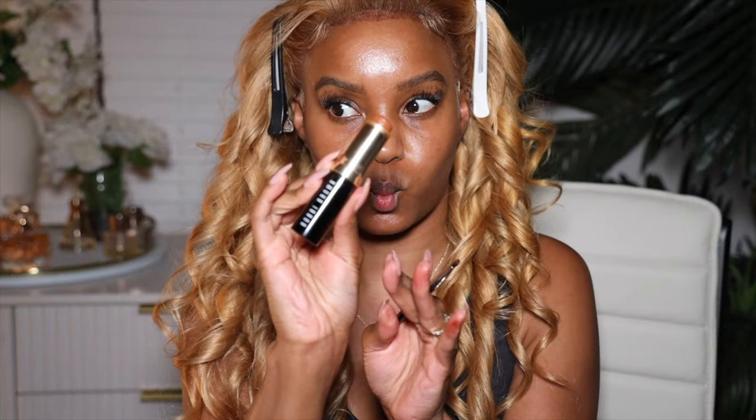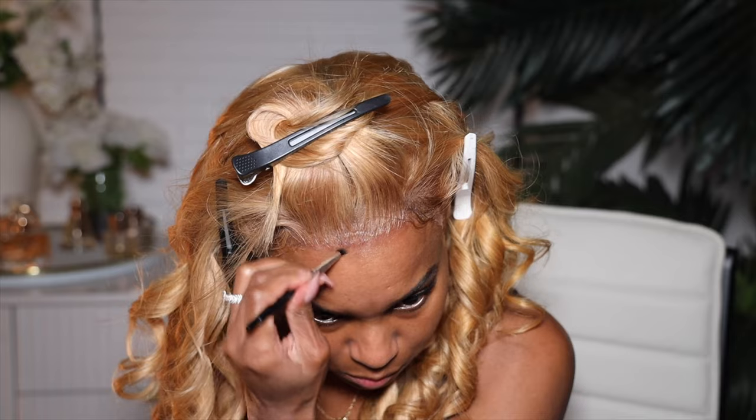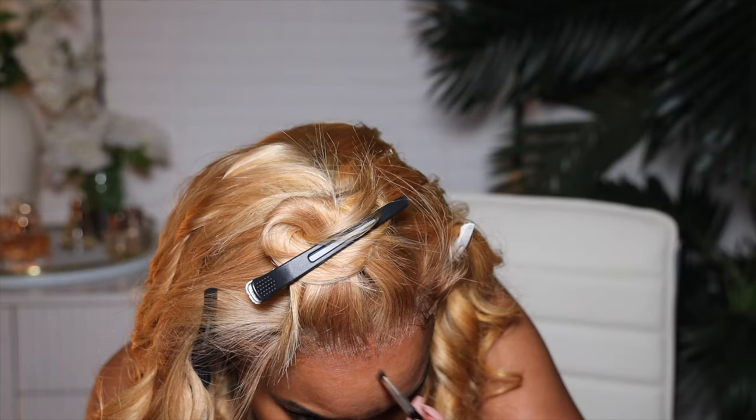And once those are done, we need to go ahead and blend this lace and fix the mistake that I made earlier. I'm gonna use my Bobbi Brown stick foundation in the color Walnut Skin. It's like my bronzer color. And I'm just gonna go ahead and try and conceal the lace that's been all over my forehead. And as you can see, it did a pretty good job concealing. It's a little bit orange, but once I put on my makeup, it'll work out.